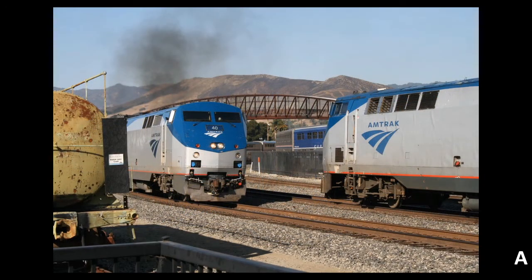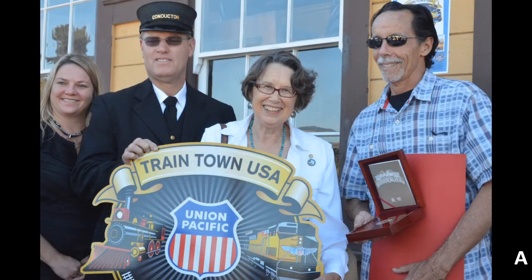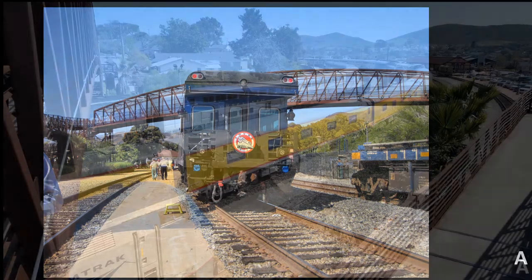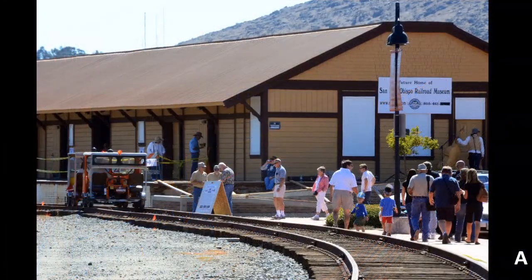Here are 3 Amtrak trains you can see from the platform of the museum, 2 Coast Starlights and a Surfliner in the distance. Union Pacific Railroad designated San Luis Obispo as Train Town, USA. We had a good time at that party. Here's an SMV excursion car behind Coast Starlight headed north. Carl Hovenetz caught this picture of 4 passenger trains at the San Luis Obispo station.